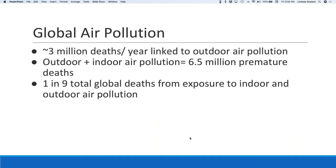Okay, now next slide. So looking at the global scale, the World Health Organization has found that approximately 3 million deaths each year are linked to outdoor air pollution. When you open that up to include indoor air pollution, 6.5 million premature deaths each year. So that kind of equals out to 1 in 9 total global deaths from exposure to indoor and outdoor air pollution, which is a huge amount of people. In 2016, the World Health Organization determined that 92% of the world population was living in places where the air quality guideline levels were not met.